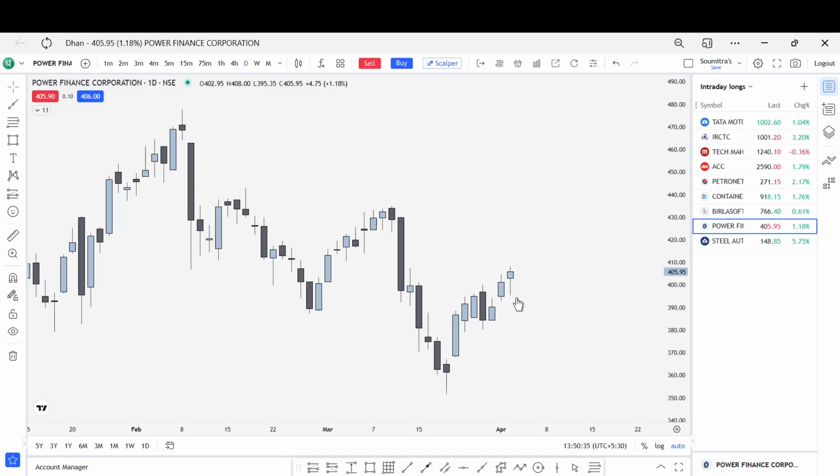So today is 2nd April 2024, and this trade was taken in the morning as part of an intraday trade. The stock is Power Finance Corporation, and my analysis was that the last day's candle was a bullish candle, and the nearest liquidity is this one.